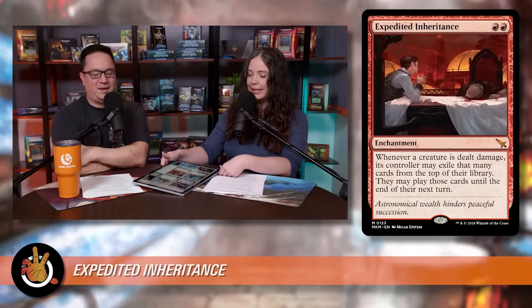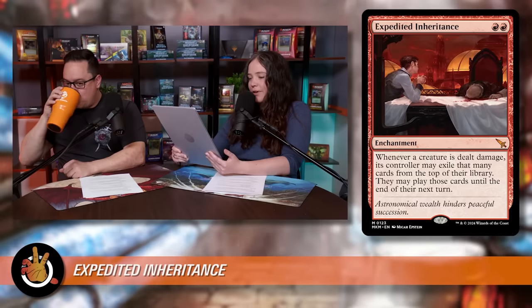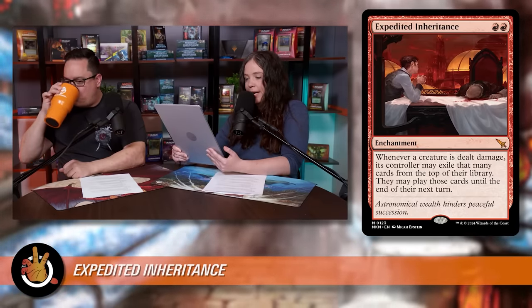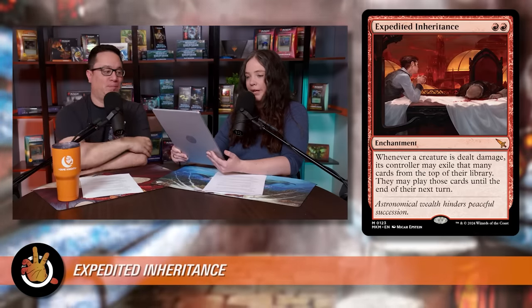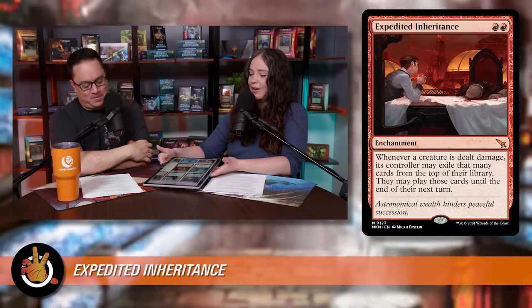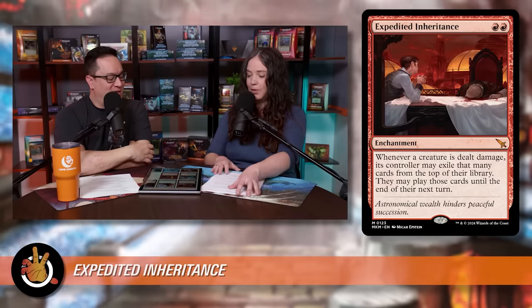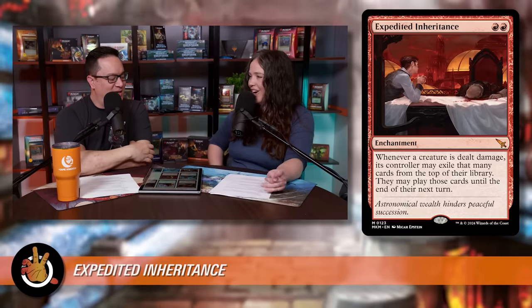This next card is wild. It is Expedited Inheritance. Red for an enchantment. Whenever a creature is dealt damage, any creature, its controller may exile that many cards from the top of their library, that many being the amount of damage it's dealt. They may play those cards until the end of their next turn. This is a 2-mana enchantment with the potential to exile 20 cards, 30 cards.